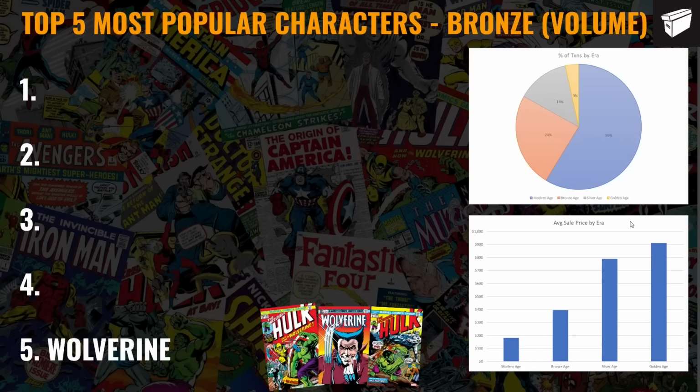Well, of course, that distinction goes to Wolverine. Of course, Wolverine during the Bronze Age has things like Hulk 181, Hulk 180, also Wolverine #1 by Frank Miller. There's also some ties, some of the numbers are boosted for Giant Size X-Men #1, but I'm going to save that book for a little later.